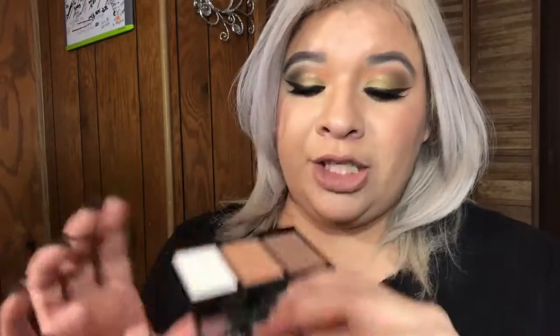But this bronzer is just really nice. It's a really nice bronzer. As you can tell, my nails are kind of filthy, but it's just a really nice bronzer. That's the bronzer I have on today. And then the highlight is a really nice highlight. It's just so blinding, oh my god. It just goes on really nice and smooth.